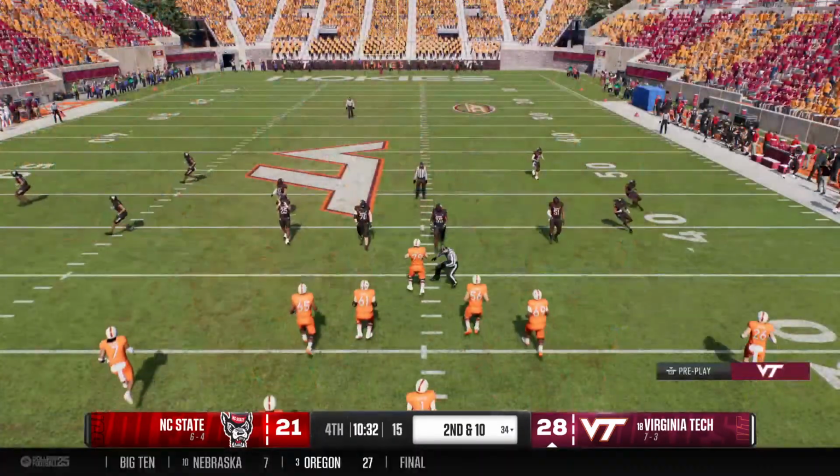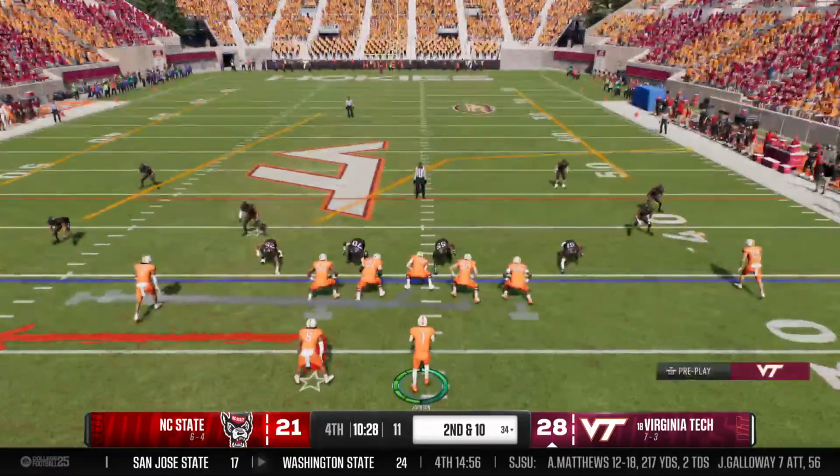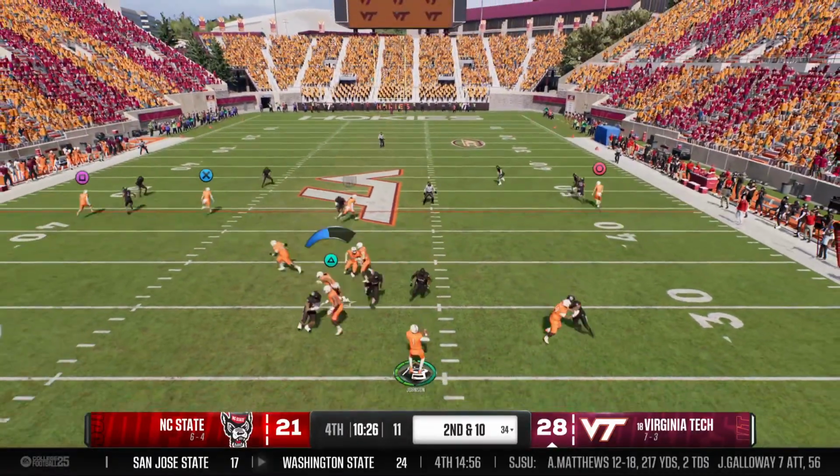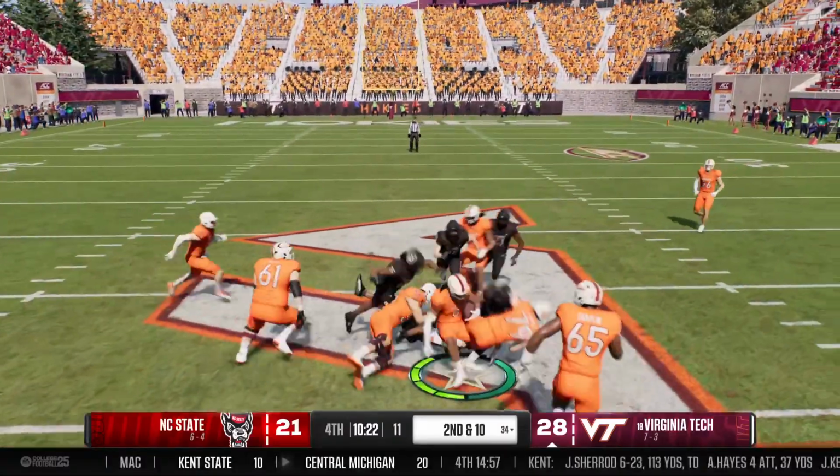That running back has had so much success. You're down in the football game, you need to get the ball back to your offense. You create a play like this, this will get the fires going, get the juices going. Now we've got to go get a few more.